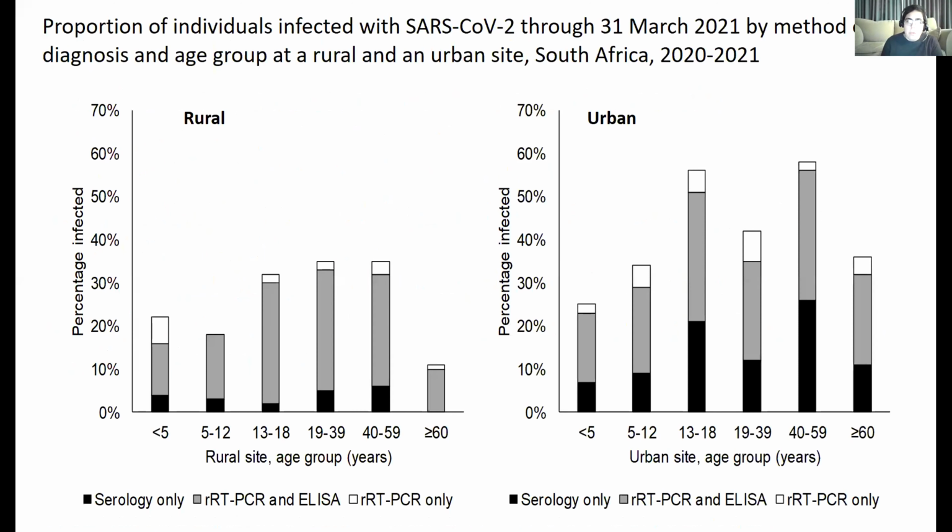And just to show that in more detail, this figure shows for each site, by age group, the percentage who were infected by SARS-CoV-2 by the end of March of 2021. The different colors reflect the different assays. The black at the bottom is serology only. These were mostly people who tested seropositive already at the start of the study, but also a small percent of people for whom maybe we didn't get the PCR, but they did seroconvert. The vast bulk of them are confirmed both on PCR and serology. And then you have a little bit at the top who were confirmed only on PCR.